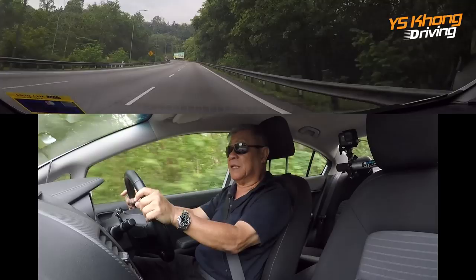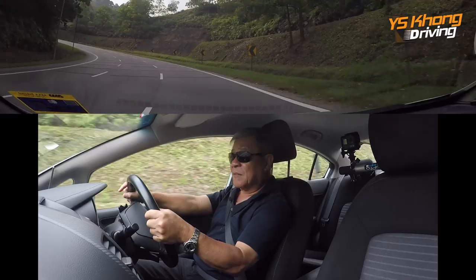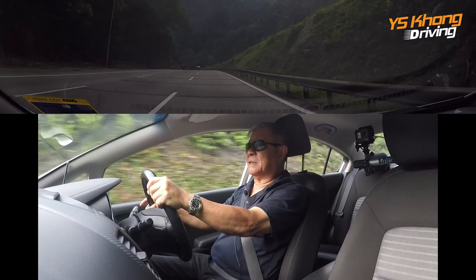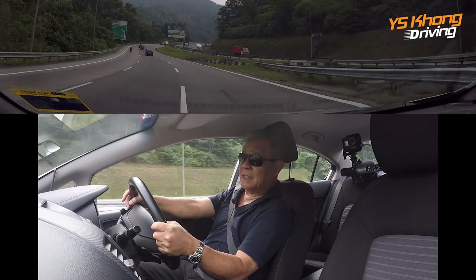Okay, well, this car has got a 6-speed automatic gearbox, and it's got paddle shifters too, and its drive is through the front wheels. So with the 130 PS and 157 newton meters, there seems to be enough power. Okay, and it seems to take the corners quite well. We're on the Karak Highway, and that was quite a parabolic long turn.